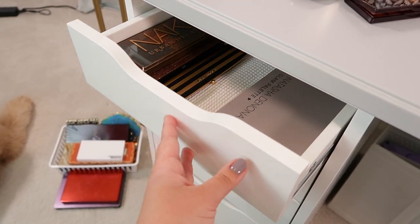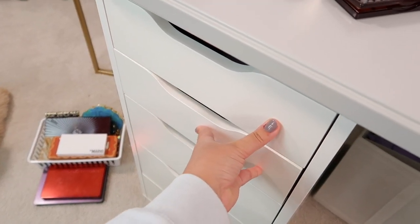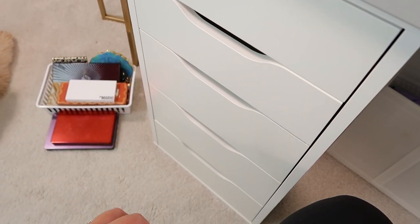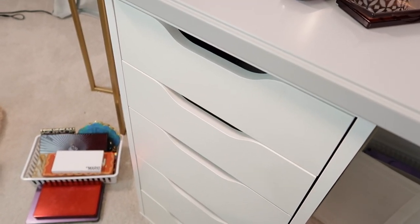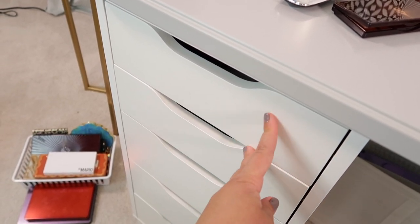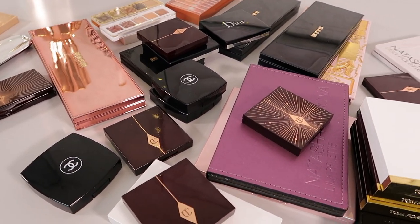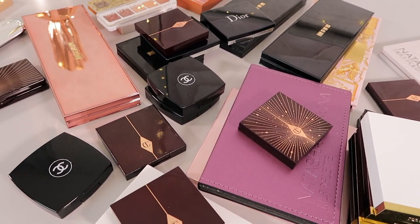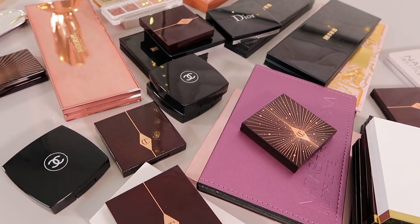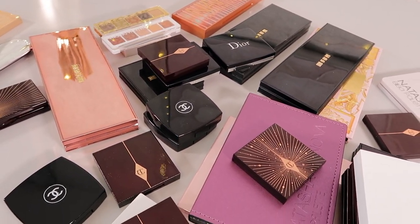In my makeup collection, I do have these two Alex drawers dedicated to eyeshadow, and I do not want it to fit anywhere else, honestly. I have the rest of the drawers for other makeup products. These two are eyeshadow only, and I'm only going to keep shadows that fit in here. I don't want to make more storage for makeup because I think I'm one of the only creators that does this, to be honest. A lot of people have a ton of makeup, but I'm just going to keep it confined to those two drawers. I love makeup, but too much of it makes me kind of crazy.